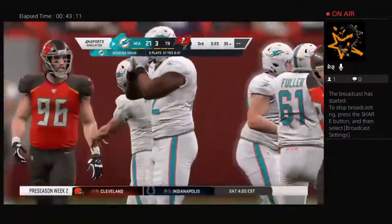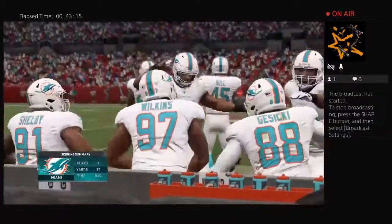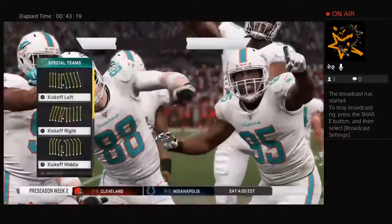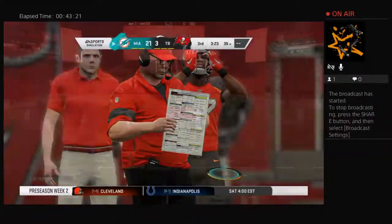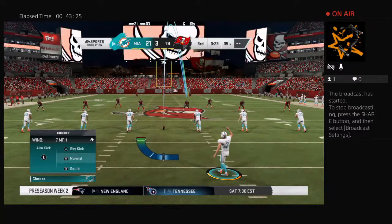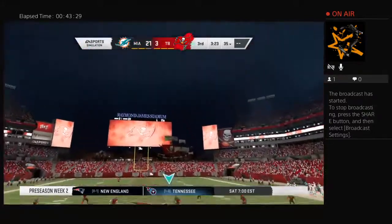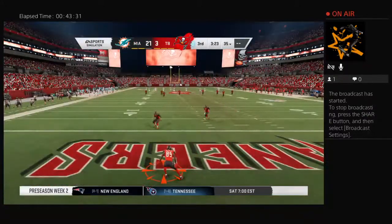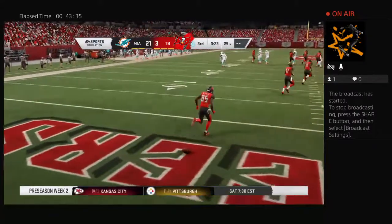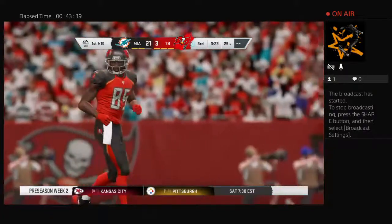That was pretty. Extra point up and good by Sanders. And the decision to just kick the extra point winds up successful. Set now to kick this one away, and off it goes. That'll be taken in the end zone, and no run back here. This will be a touchback, and it comes out to the 25-yard line.